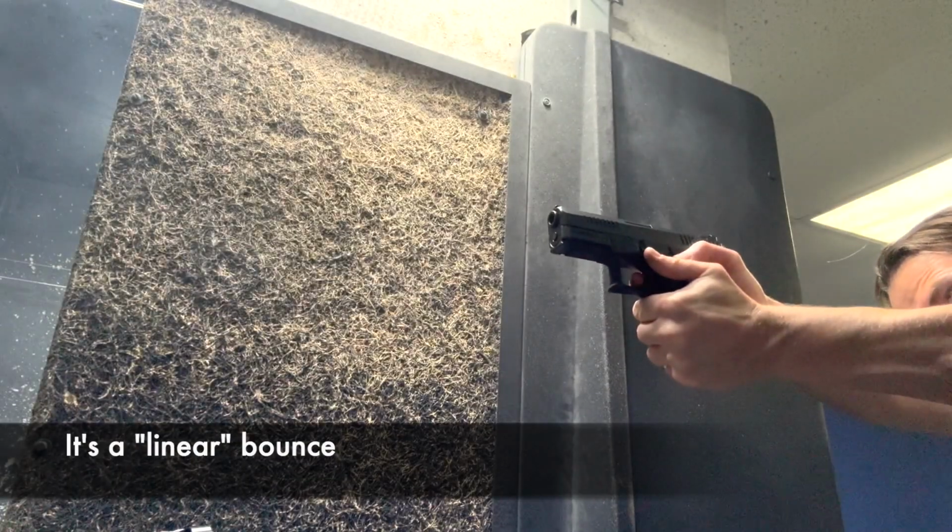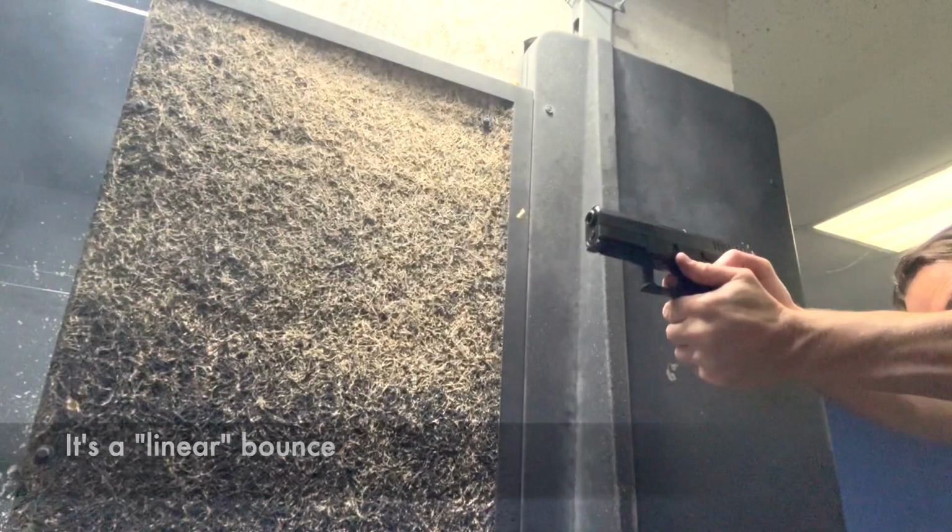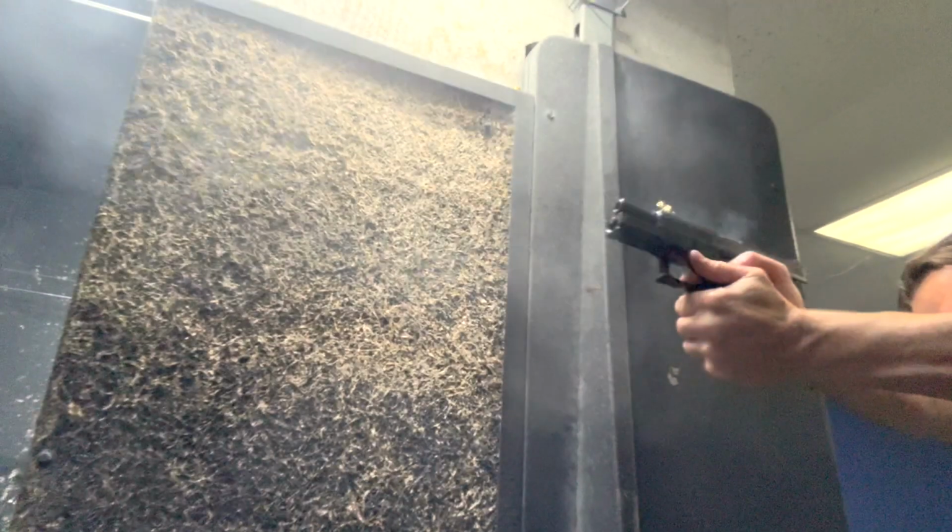And what I end up feeling is there's a little bit more of a bounce to the recoil impulse with the P-10C. It's a good bounce. It's a bounce that's communicative and engaging, and it just helps you get into a really good rhythm with the P-10C.